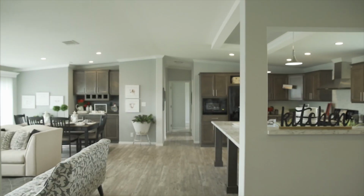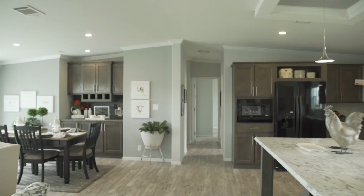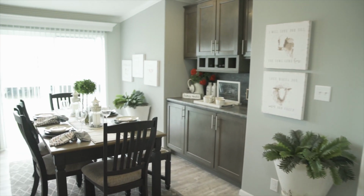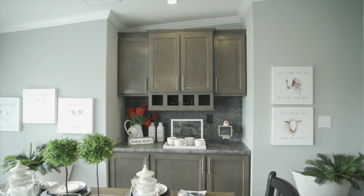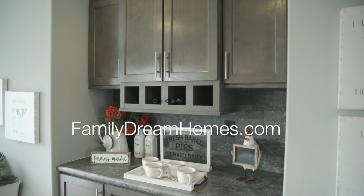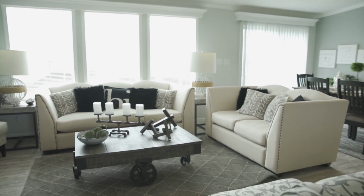To learn more about the differences in factory-built housing, please see our YouTube video on the differences in factory-built housing. For updated pricing information, please call one of our locations nearest you. Our location information and our phone numbers can be found on our website at familydreamhomes.com. Prices do vary a little based on each customer's location, freight, state regulations, taxes, options, and a few other factors.